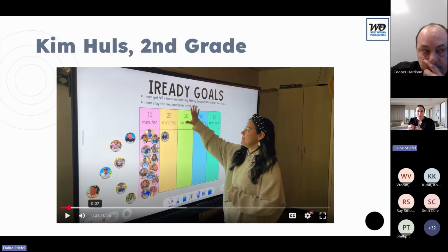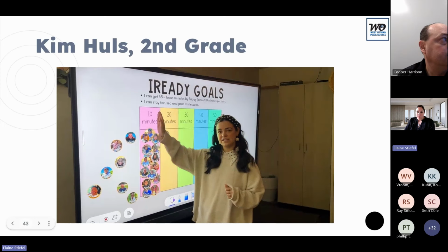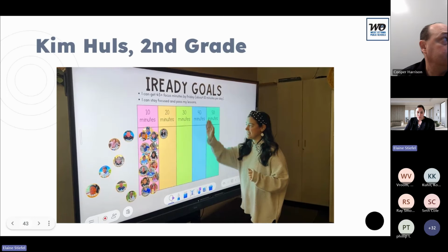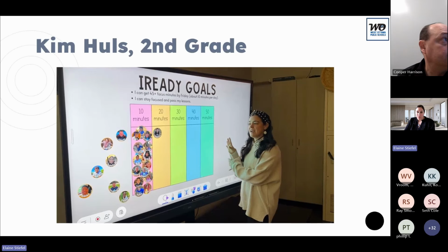She's a 2nd grader, and she's showing one way that students are taking ownership of setting goals. So I'm just going to show you this, and we sent this out to staff. Made this chart for iReady. The goal is that kids will hit at least 10 minutes per day, and that's hitting our 45-minute or more goal by the end of the week.